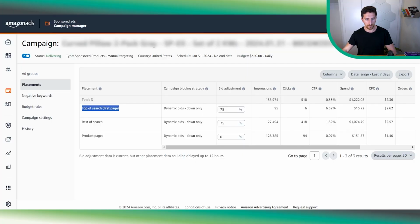So for that reason, we suggest decreasing the bid and increasing the placement for top of search and rest of search, and trying to minimize the spend for this placement, especially during a launch. So when we launch a product, minimize this, and this could help you have a better conversion rate, and that could also help the organic rank. Okay, so these are the 4 campaigns.